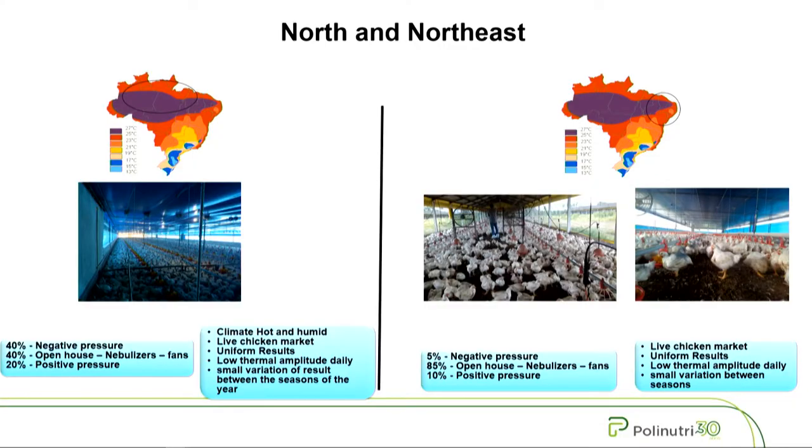So, while in the northeast, where it's hot and dry, you have a much larger percentage of positive pressure houses, and they depend heavily on fans and nebulizers to maintain temperature.